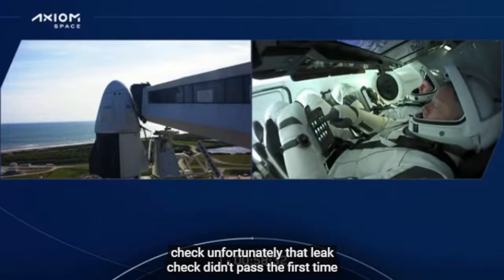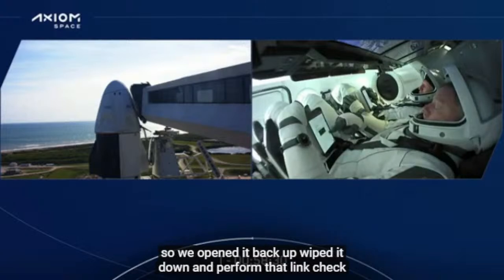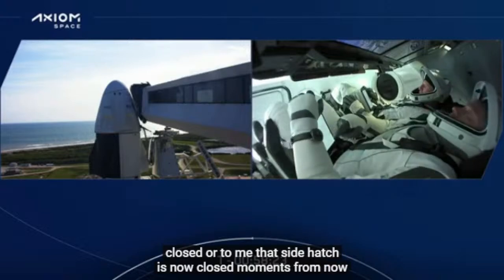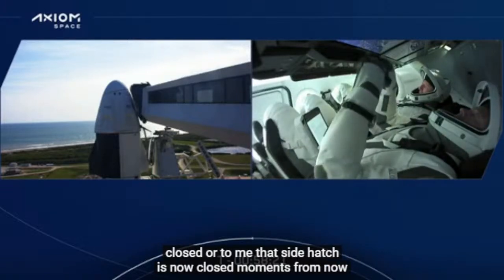Unfortunately, that leak check didn't pass the first time, right? So we opened it back up, wiped it down, and performed that leak check again. And that second one was good. That leak check is closed. That side hatch is now closed.